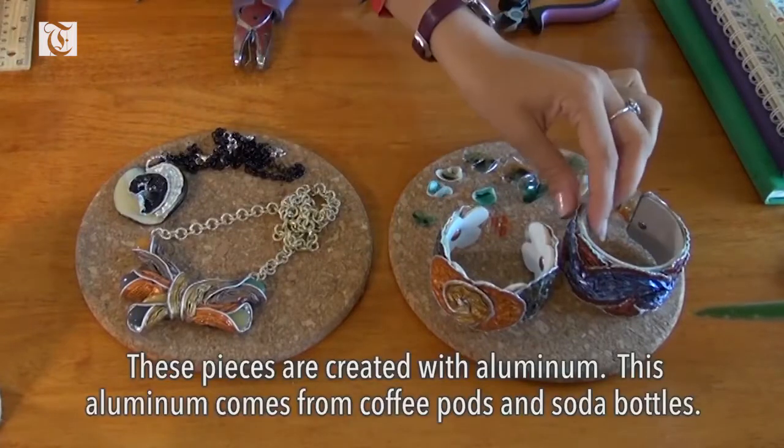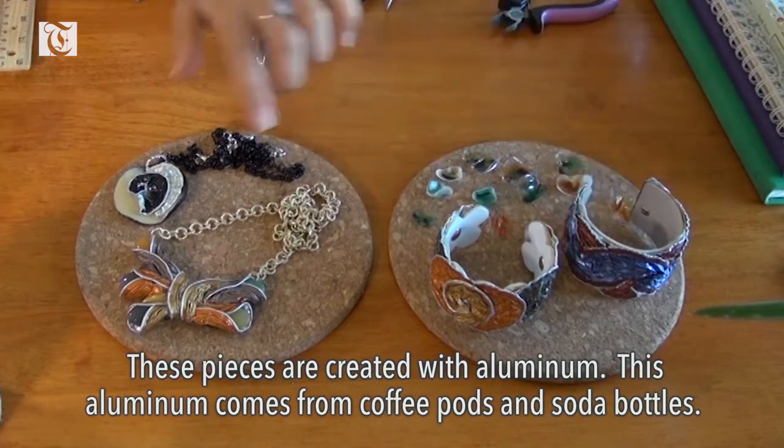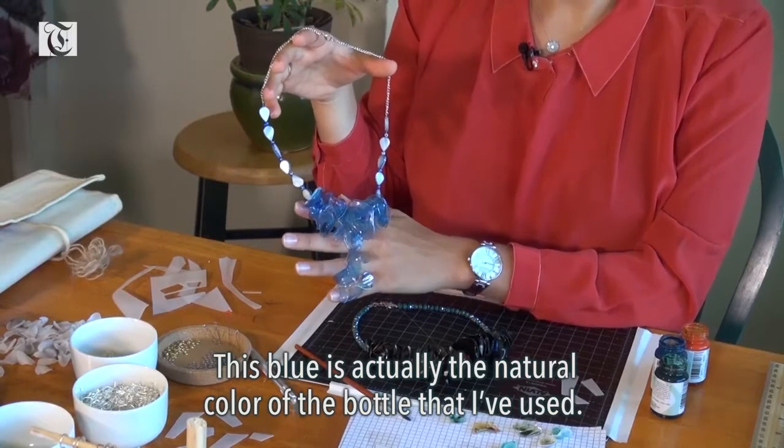These pieces are created with aluminum. This aluminum comes from coffee pods and soda bottles. So this blue is actually the natural color of the bottle that I've used.